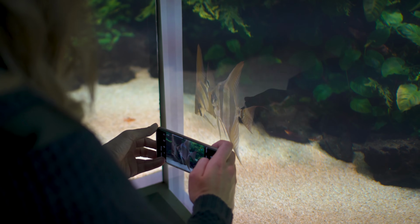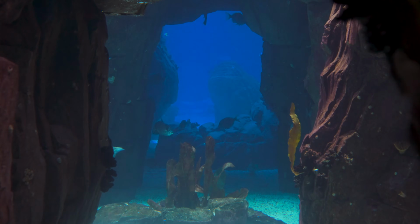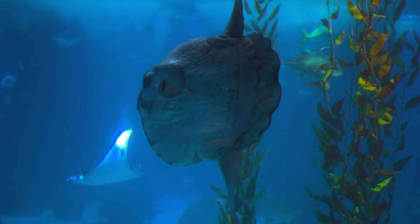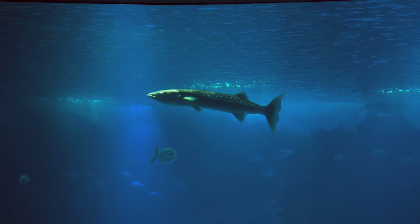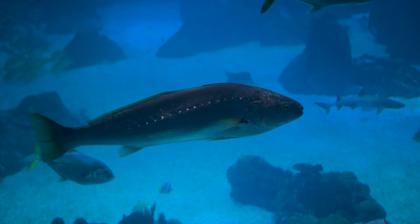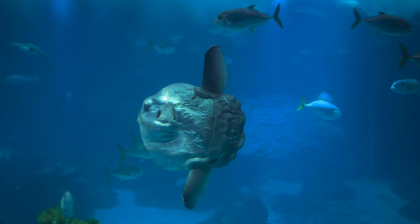Lisbon Oceanarium is one of the largest aquariums in Europe, home to over 450 different species. You can visit the aquarium every day between 9 a.m. and 6 p.m. and the ticket costs 15 euros per person.